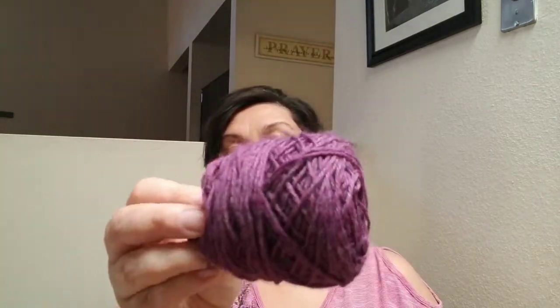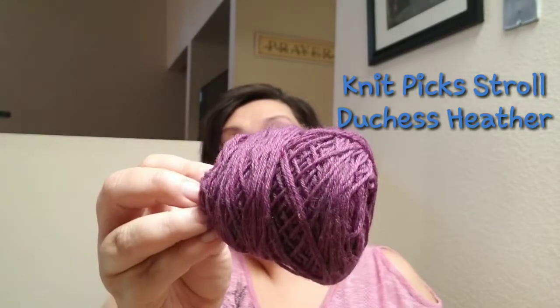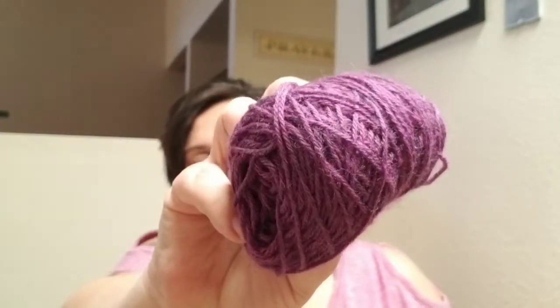I don't know what I did with it. The purple. I don't know where my purple went. I'm lying, I found it. Yay! This is Duchess Heather. This is from Knit Picks Stroll. I really like that there's a little bit of, it's kind of hard to see on here, but there's tiny bits of gray up in this purple, and I guess that's why they call it heathered.